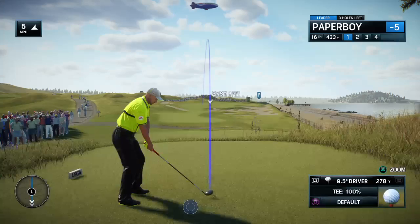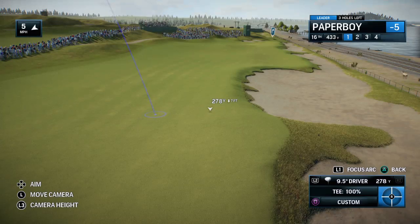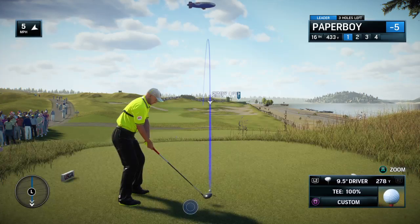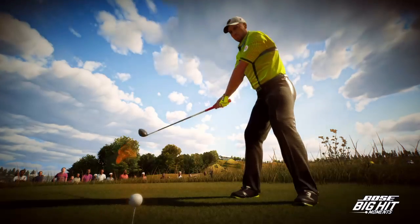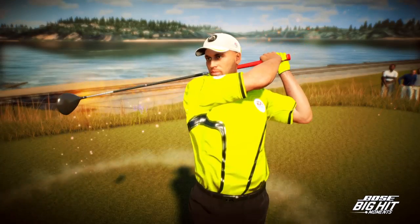Now to the 3-hole finishing stretch here at Chambers Bay, and we get it started with a relatively short par 4. It's a 423 yard 16th, Frank. He's loading up on it. Look at the corner there.